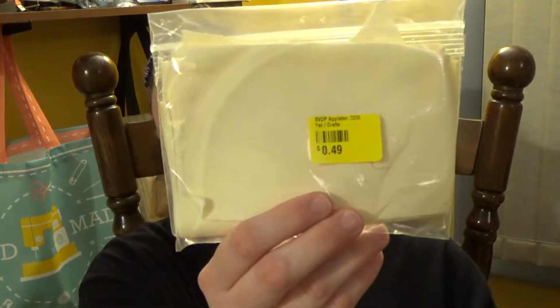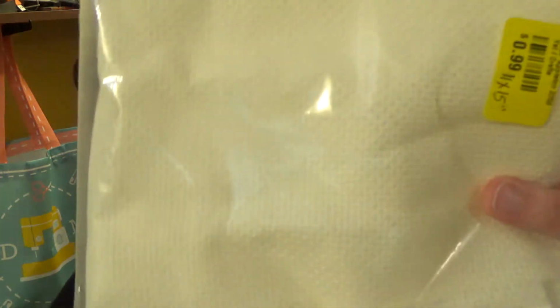So I bought some more cross-stitching fabric. I always find this stuff at the thrift store. I don't know what count it is. I think it's smaller than 14. But I got this for 50 cents. And I got an 11 by 15 piece. I want to say it's bigger than 14. Yeah, it's bigger than 14. I got it for $1. Just some simple fabrics.